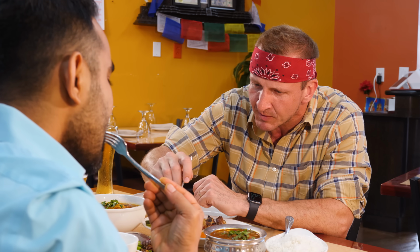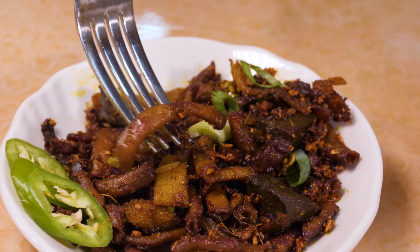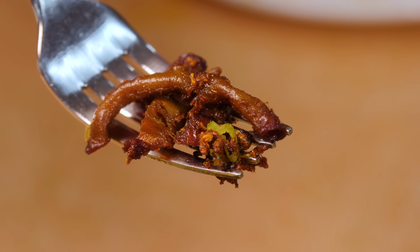Liver is good. The intestine looks like it's gotten a little bit crispy and there's a load of spices on here. All part of India and their culture. I haven't seen them making this. This is perfect. There's no gamey flavor to this. I definitely taste some nice turmeric coming through.